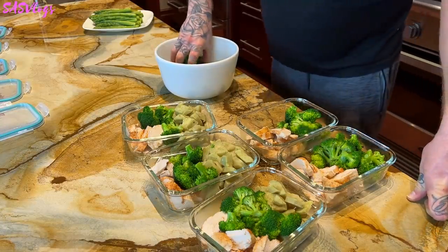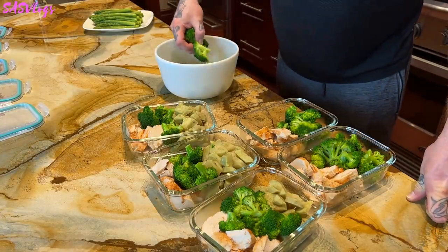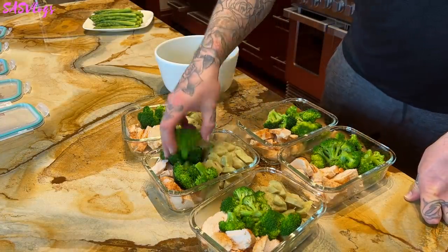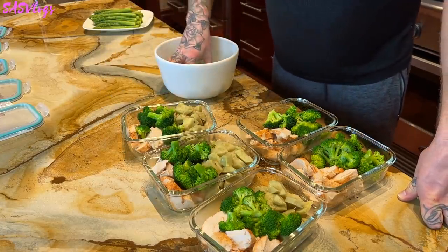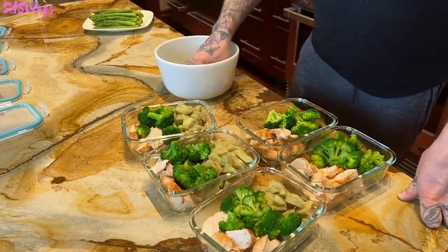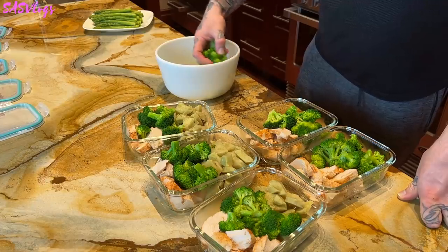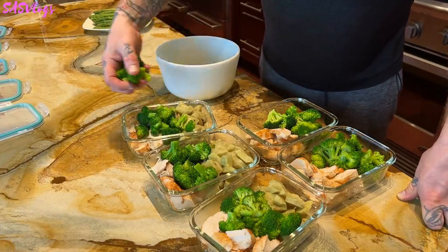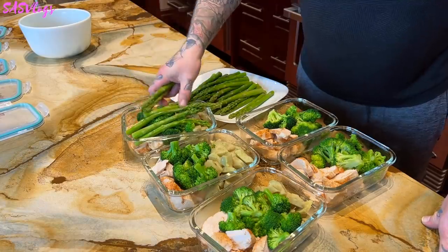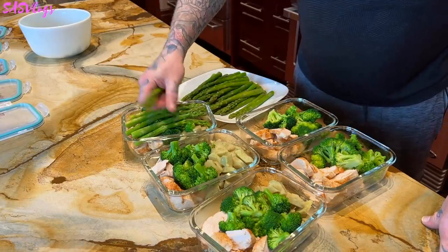And then any excess left over, I put back in the fridge and I save in case I make some other kind of meal that's different, and at least I have some veggies left. Sometimes I switch it up and make steak, or I make eggs and stuff like that, and it's nice to have some sort of little veggies. And they just fit perfect in there. Perfect amount. Well, they've cooled off enough. This is the sweet potatoes, chicken, broccoli, and asparagus.